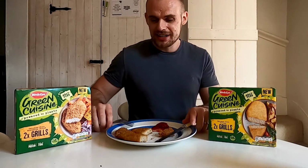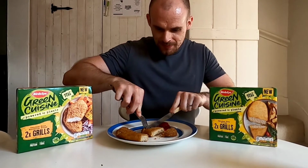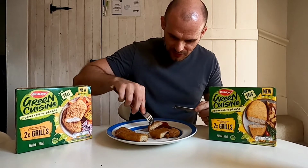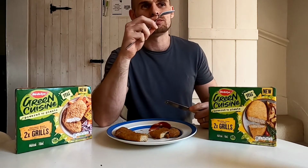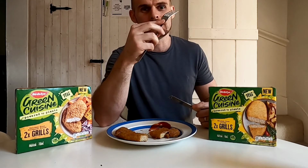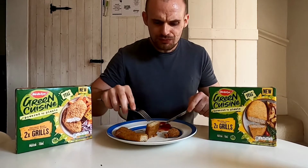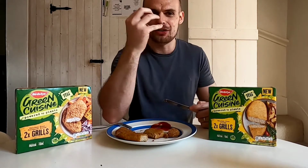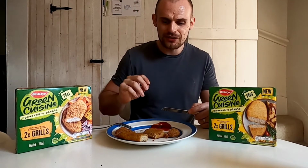Okay, let's go straight into the crispy. Okay. Cuts, yeah, fine. So that should taste fairly similar. Okay, let's have a look. Wow. It's almost like a batter. It's almost like a beer batter. It reminds me of the batter on fish and chips you get in a pub. Very, very light.